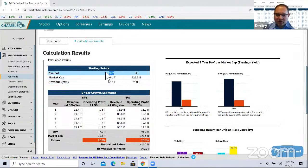So here we go. If we use S&P 500, we bought all the stock, $36.1 trillion market cap, trailing 12 months earnings, 12.2 trillion. Procter & Gamble, market cap 326 billion, trailing 12 months revenue 74 billion. So if we give a 5-year growth estimate, if SPY revenue grows by 4.3% per year, like we had in our calculator, next year the revenue would go up to this, the following year to this, and so on for the next 5 years. If from their revenue, 11.5% of it ends up being profit, operating profit, and this is year 1 profit, year 2, year 3. So cumulative profits the next 5 years, 7.9 trillion. If we paid 36.1 trillion for all the stock today, made 7.9 trillion, that's a 22% return.